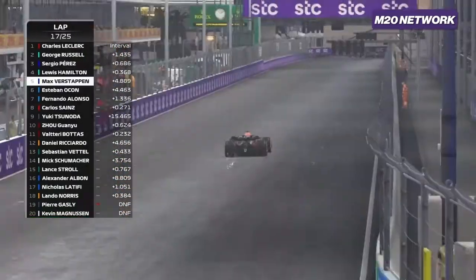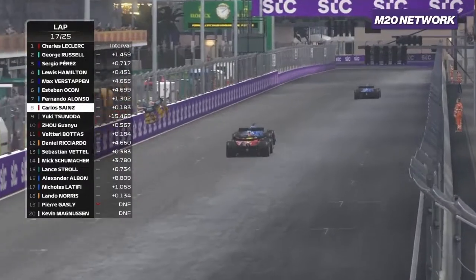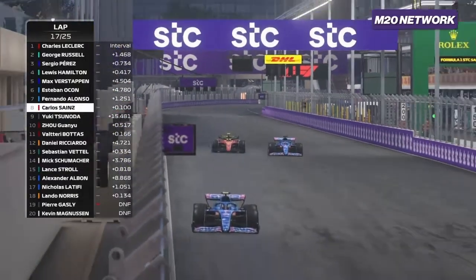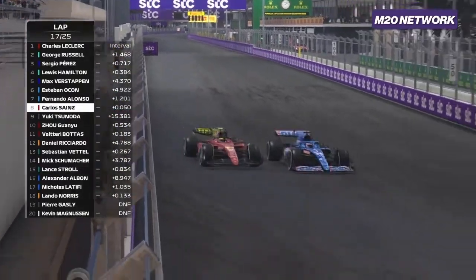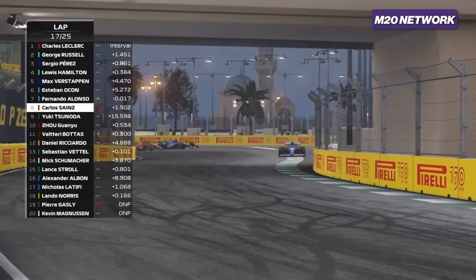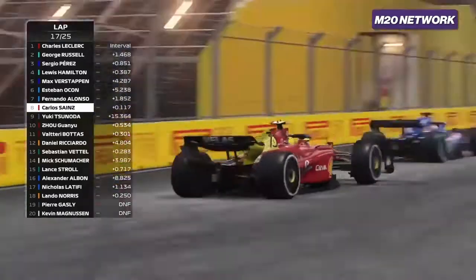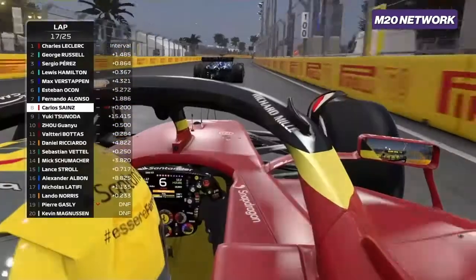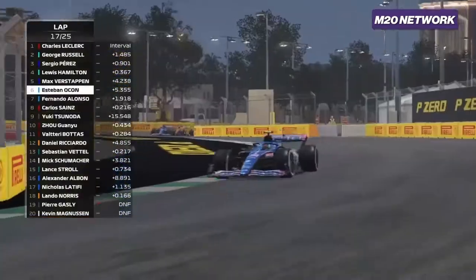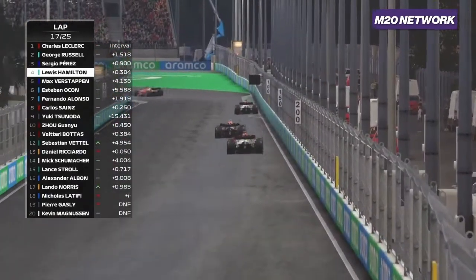Max Verstappen still trying to gain on Lewis Hamilton. But I don't know if Max has damage on his front wing. As Carlos Sainz goes around the outside of turn 1 of Fernando Alonso, who's going to have the better line going through. Alonso stays ahead of Sainz. Carlos Sainz has been struggling in his last 2 races. Well, the last race he had an engine problem. This race he's just struggling with pace.